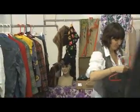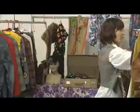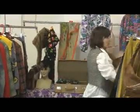When I make something, I try to reuse old hats and old ties. I reuse old jewelry and old little objects. I just put them together, trying to make quirky new pieces.